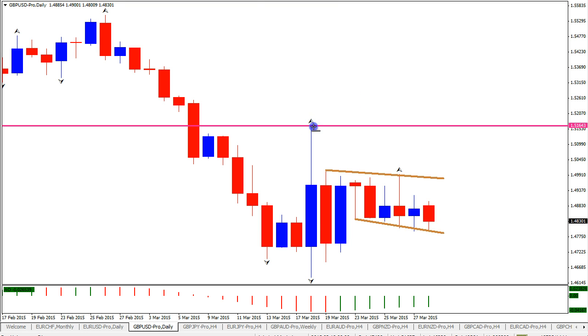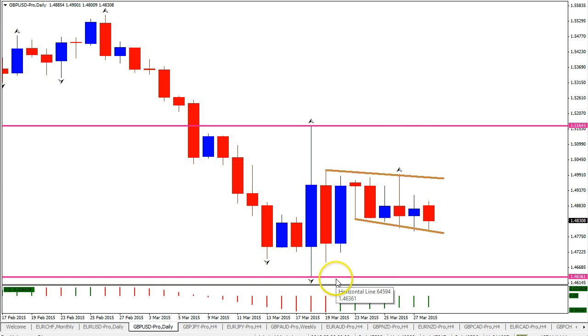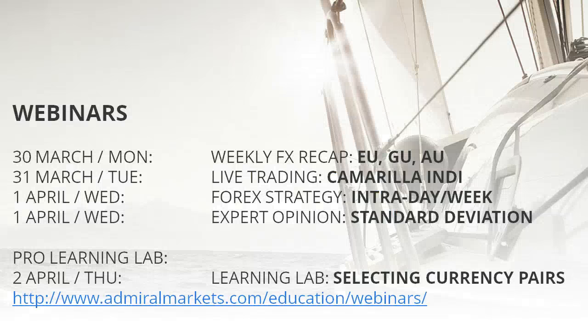If we do break out, we're running into some support or resistance nearby. That could be a bit of trouble if it does break out. So quite a tight zone here on the pound dollar. Alright, we'll take a look at the euro dollar in just a second.